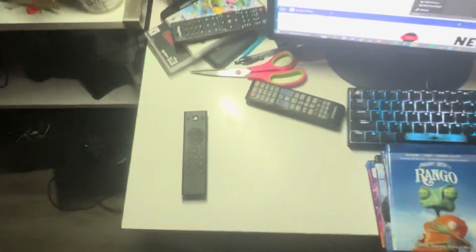Well, I already tested some DVDs on my PS5. So now it's time for me to test some Blu-rays on my PS5. The following films I'll be testing are Rango, Godzilla, Friday, Uncharted, and the Super Mario Bros. Movie Power Up Edition.